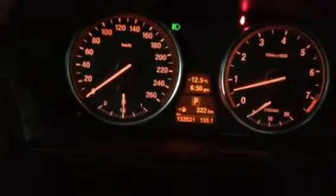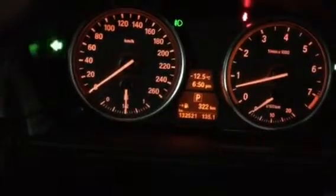Let's jump inside and take a quick look. Oh, actually, before we do, it is the X-Drive, so you got the all-wheel drive, of course. Power windows, power locks, power mirrors. Right now, this unit is sitting with 132,521 kilometers.